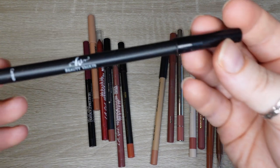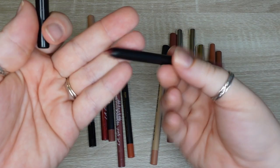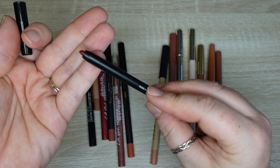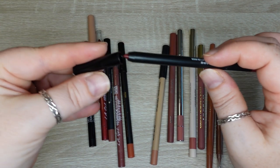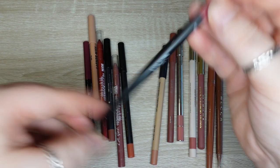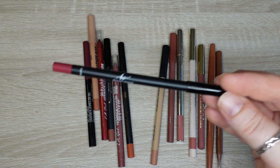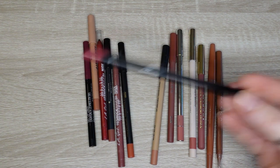Another one that I got in BoxyCharm is from Beauty Vault. It's in the shade Carmen. It is not retractable. You do have to sharpen this. I have used this a couple times. It's, again, in a color that I wouldn't wear every single day. It's that berry tone. But it's a good lip liner. I don't dislike it. I think it's creamy and pigmented and lasts a good amount of time. I don't know what else you can say about lip liners.